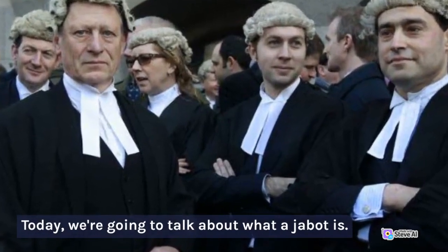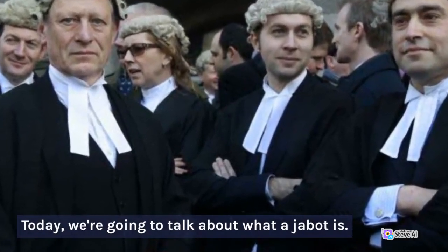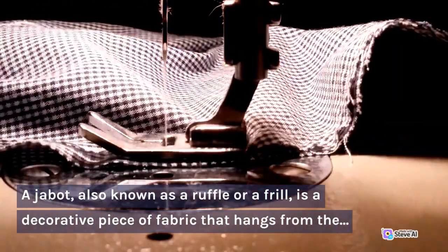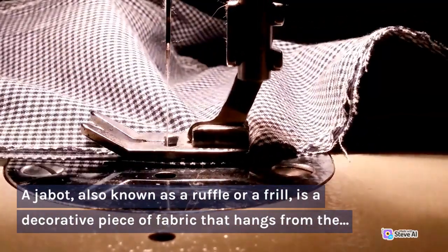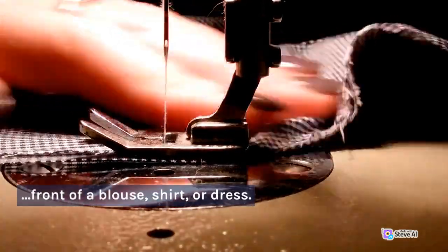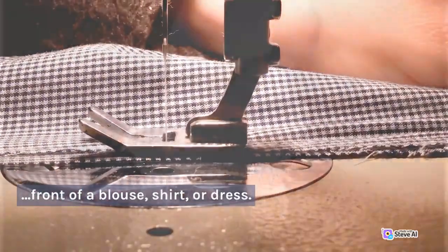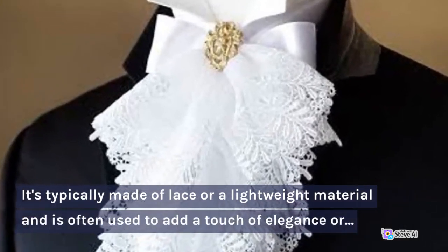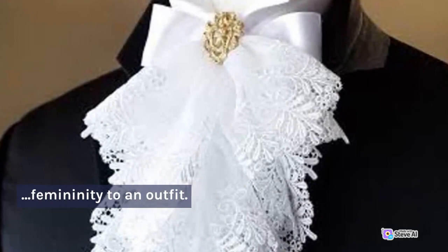Today, we're going to talk about what a jabot is. A jabot, also known as a ruffle or a frill, is a decorative piece of fabric that hangs from the front of a blouse, shirt, or dress. It's typically made of lace or a lightweight material and is often used to add a touch of elegance or femininity to an outfit.